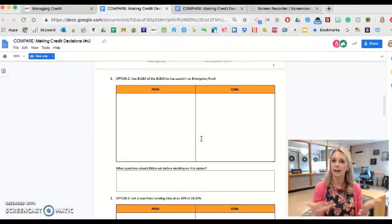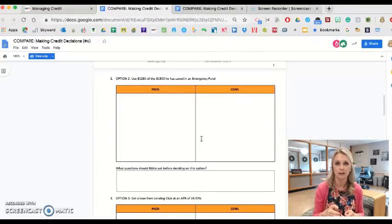Then I tell them, okay, option one was taking out the 0% interest credit card. Option two is now he can take $1,250 of the $1,500 he has in an emergency fund. Again, I give them a couple minutes to chat about pros and cons, and I have them come up with at least one question.